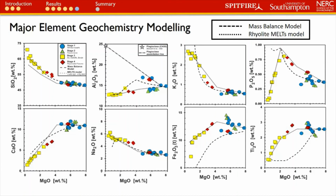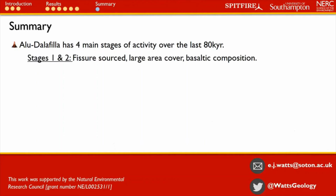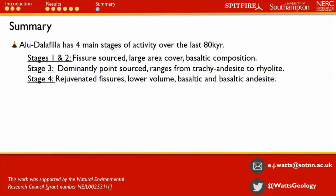However, further work would need to be done with trace elements to confirm for sure that there is minimal crustal influence. Finally, to summarize, there have been 4 main phases of activity at Alu-Dalafilla and Borale. 2 phases were basaltic fissure-dominated activity. This was followed by evolved activity from the volcanic centres themselves, and finally, recent activity has returned to basaltic fissure-source volcanism.